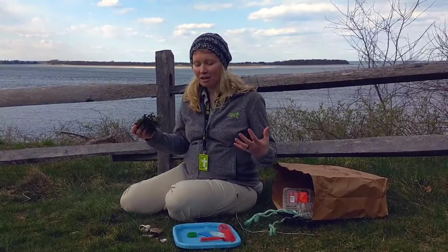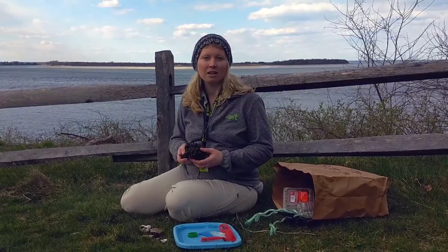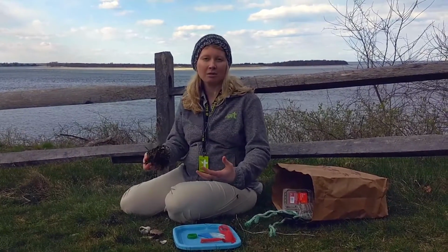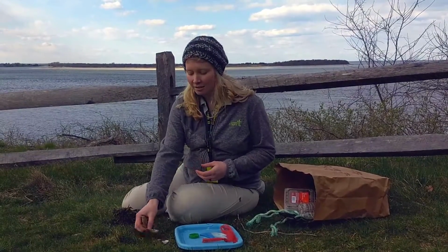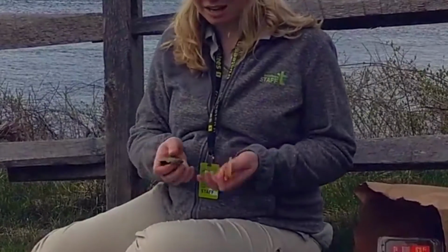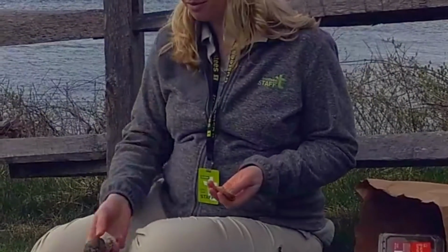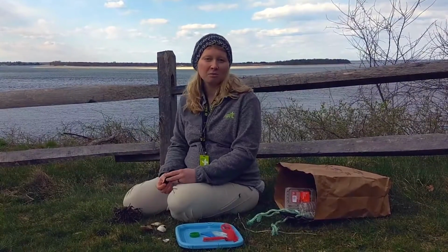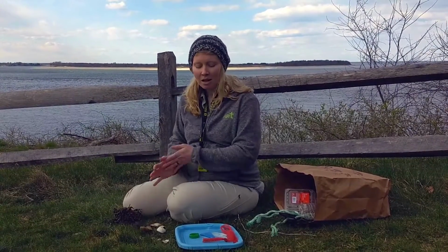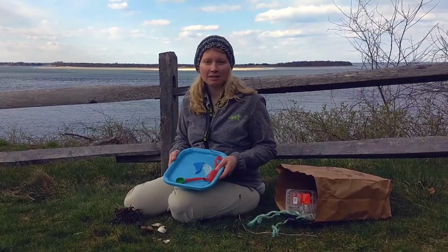Those lines mark the high tide line, and they're usually full of really interesting things because they're all being deposited by the waves before the tide goes out. Things like shells, you might find shells of surf clams, moon snails, even crabs. We might find things like driftwood, other artifacts from land plants. But a lot of what we find is very unnatural, and most of that is plastics.